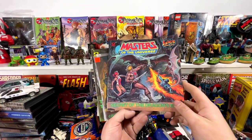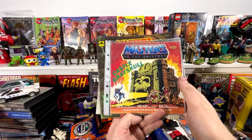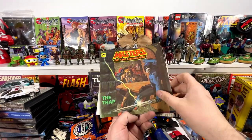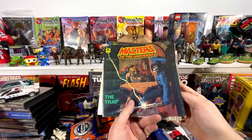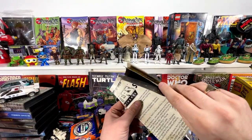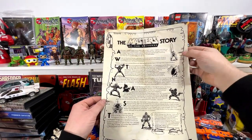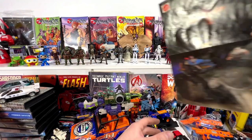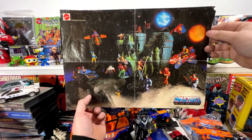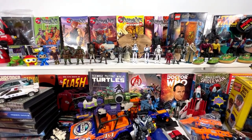So we've got Secret of the Dragon's Egg, we've got Caverns of Fear, this one would have come with a tape, look, Castle Grayskull, The Trap, of which there are two copies, and then in amongst them there's also this, The Masters of the Universe story. There's some pure toy history on the back there, look at that. It's awesome, that. Don't know what I'll do with that, but I do quite like it.